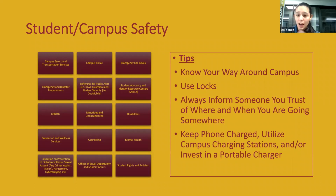Some of the tips that we added here, as I mentioned: know your way around campus. So if you live on campus, please know your way around. Sometimes if you live on a big campus in a metro area, just be mindful that if the campus is near downtown or any area, you have to be mindful of that as well. Use locks always. If you're living in a dorm, just know the policies that you have, what time you're supposed to come in and leave, the schedule and everything. Always inform someone you trust. Yes, that is completely true, and everybody should know that. If you're going even to the supermarket or out of campus, day or night, just let somebody know. It can be your roommate or your friend, but just let somebody know where you're going.